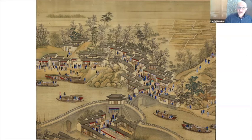You know, I mean, there's no Western perspective in here. There are very limited shadows. If you look at those fields that are off in the distance, they actually are in reverse perspective, where as they go off in the distance, they're wider rather than narrower, which is what normal Western perspective is about.